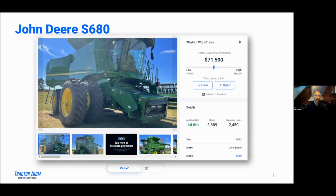And so we're really using Iron Comps and Tractor Zoom here a little bit. And I'll show you how an individual combine, that could maybe be the canary in the coal mine, is performing. So I picked out three, a Deere, Case, and a Challenger to try to narrow this down. They're relatively recent. This one, if I'm reading on here right, sold July 6th, I believe it was. We have price prediction within Tractor Zoom. And so if you're on Tractor Zoom, go over there and search down for price prediction. I'll show you how you can do that here in a second.